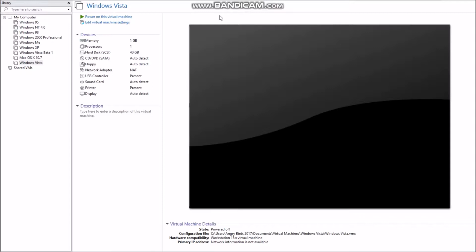And today we're going to be using Windows Vista in 2018. Now, Windows Vista was one of the worst operating systems ever made. This was before Windows 8 and 10 came along. I don't know exactly when Windows 10 came along, but I'll just add it as an extra since it also had its share of criticism.